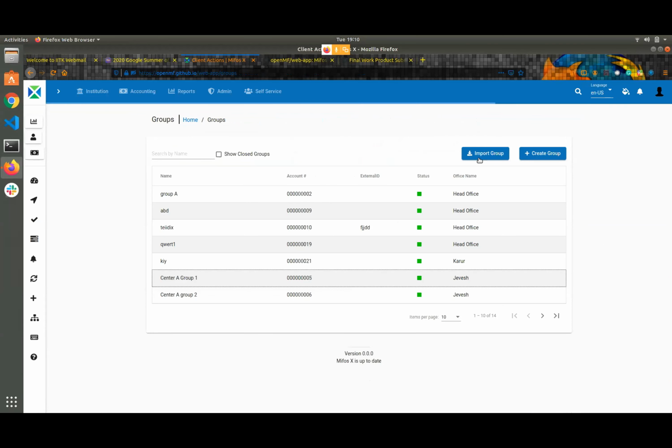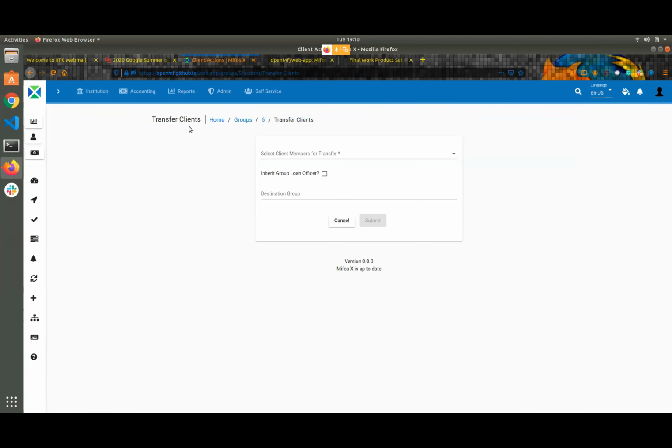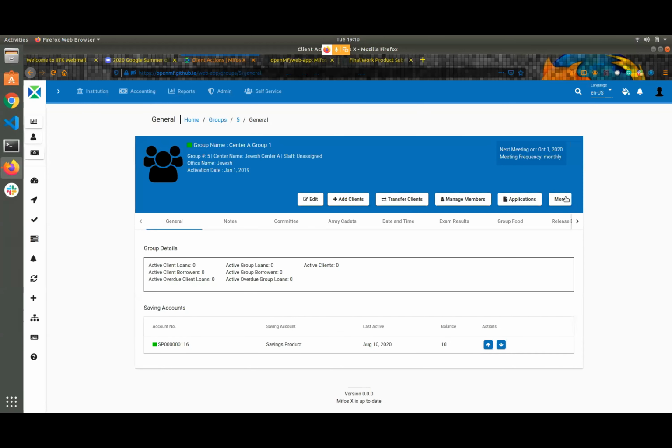After this I moved on to the groups module. We have the groups view page, multiple actions for each group, transfer clients. All the buttons are now functional as in the community app. So the institution section is almost 100% done as per the community app, so we can start using it.